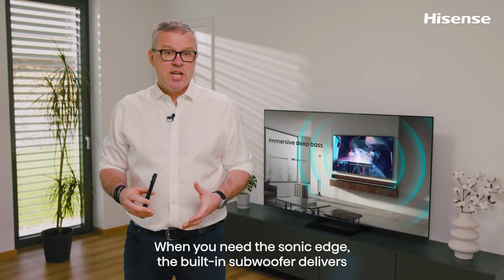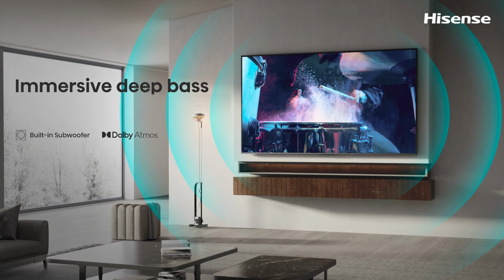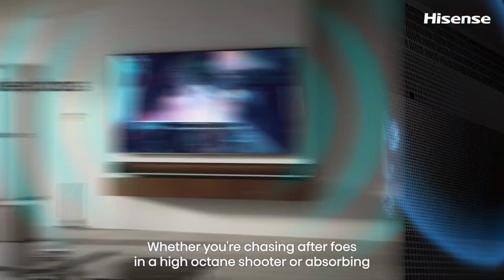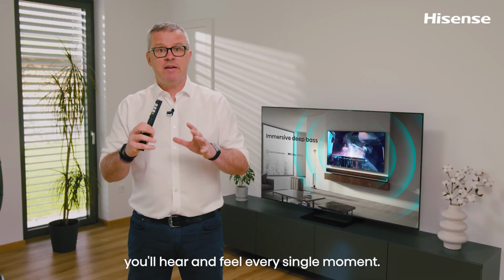When you need a sonic edge, the built-in subwoofer delivers an immersive wave of bass that resonates through your living space. Whether you're chasing after foes in a high-octane shooter or absorbing the emotional climax of a film, you'll hear and feel every single moment.